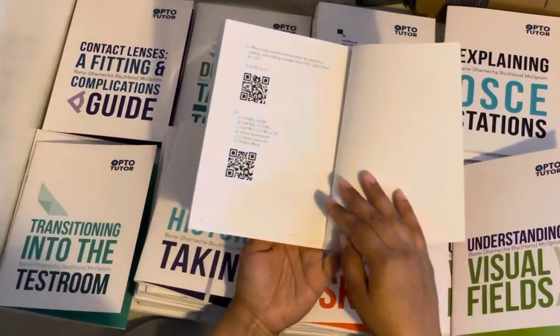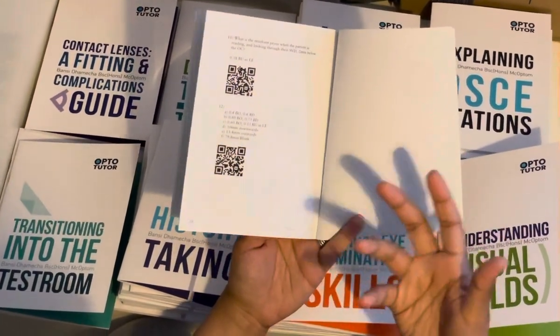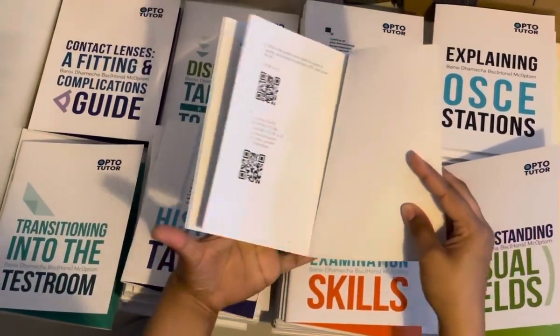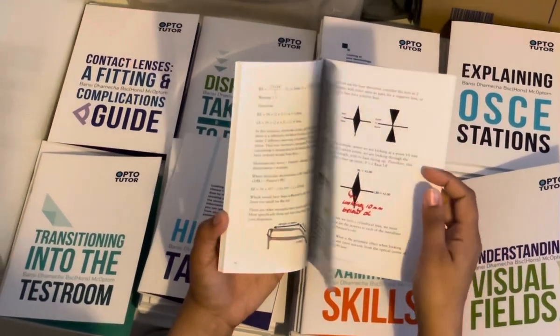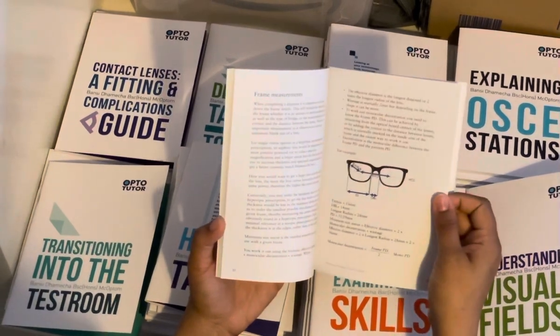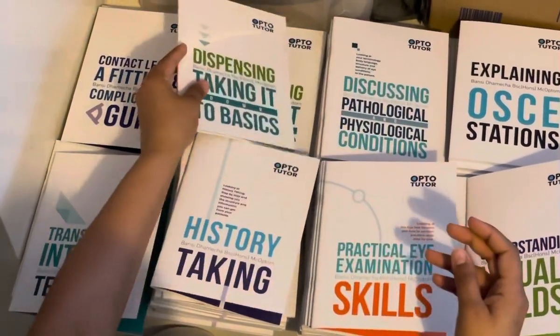And the useful thing is that there's a whole bunch of answers with a QR code that you can scan, and you can listen to me talk through what the answer would be and how it's worked out. There's also explanations on prisms, BVD changes, minimum size uncut, with diagrams to go through all of it as well.